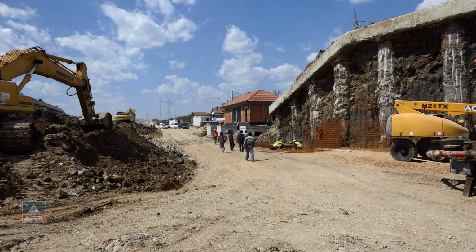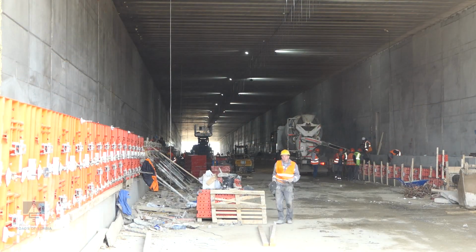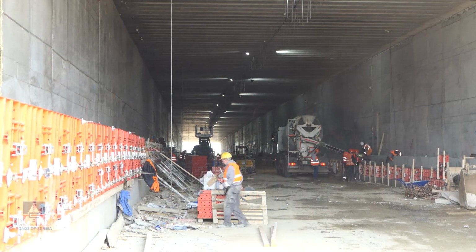For that purpose, 374 piles were installed, arranged into a zigzag pattern and connected by a main beam along the tunnel.